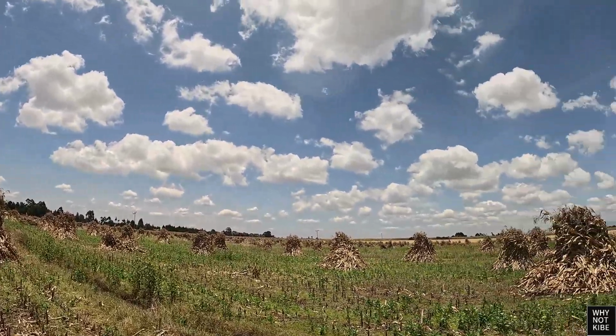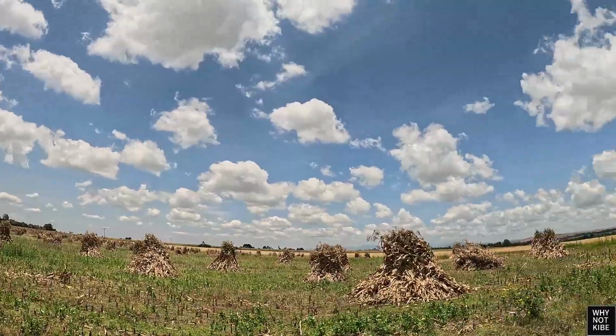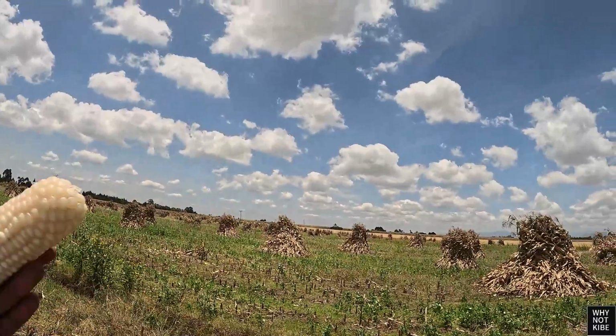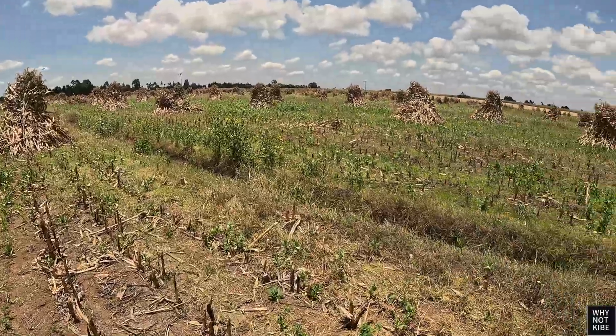So this is the main area. This is the area that feeds maybe the whole country. This region of mine feeds the whole country in terms of corn and maize. We have a lot. People are farming 3,000 acres, 5,000 acres of corn. So it's crazy. And imagine harvesting is done manually. And this is what has taken kids to schools, kids to study even abroad, all these things.